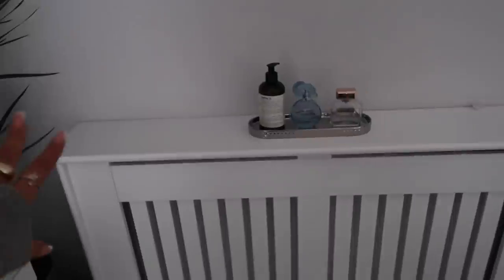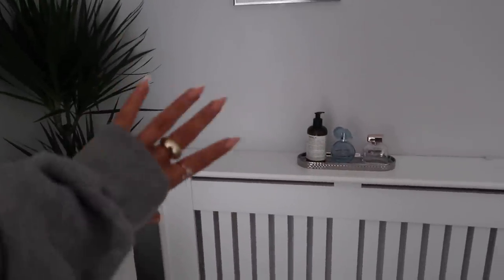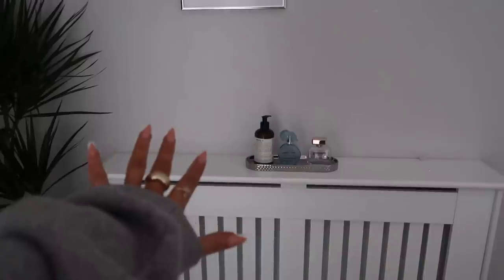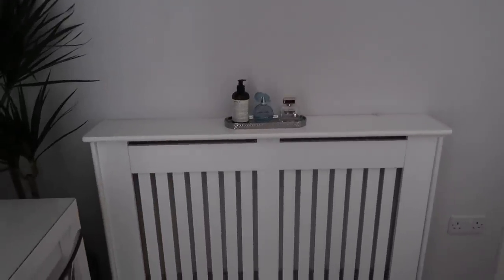And I just like it because this radiator cover had not a lot on, but I had like my scent warmer thing. That thing there was there. Had a photo frame. I had some little Disney Funko Pops. A little plant. I just wanted it to look really simple again. So I really like how that's just in the middle. And it looks really simple.